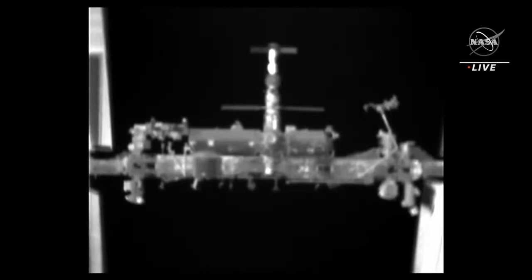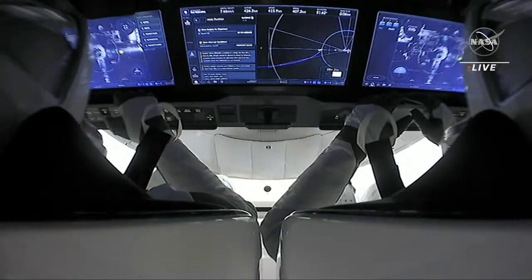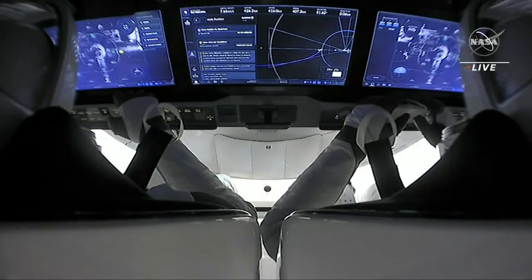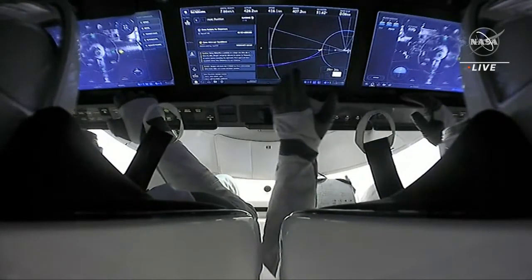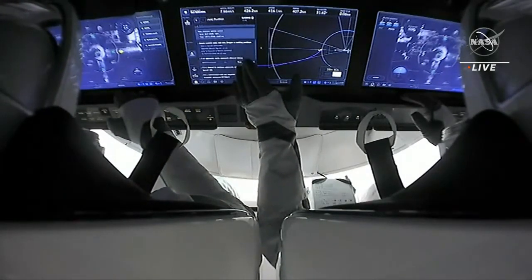Dragon station, SpaceX on the big loop. Dragon has arrived at the second 60-meter hold point and is configured for docking. Confirm readiness for approach one. SpaceX Dragon, Dragon is ready for approach one. So Chicago's ready.